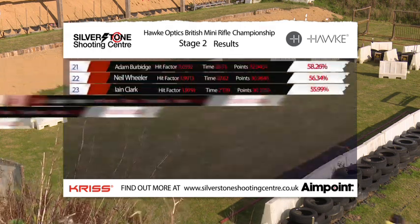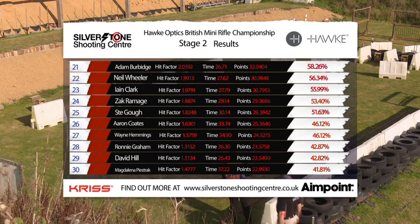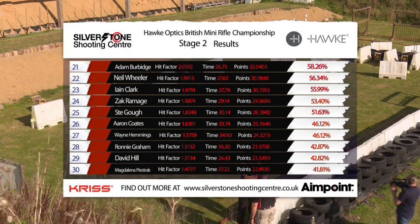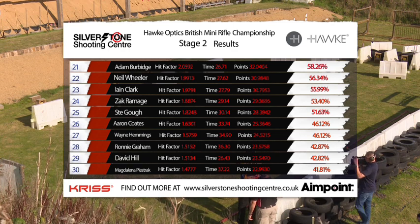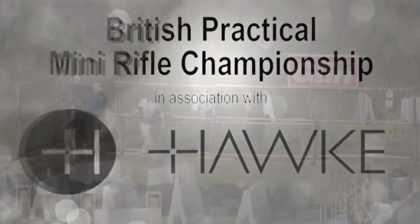Richard Baird again leading up for the new shooters down on 20th. And David Hill we saw shooting, first time shooting, just become 29th, he still did very well. So first competition's never ever easy for people to come and shoot. But he shot that well, I think. New shooter right at the bottom there, Magdalena Pysak.